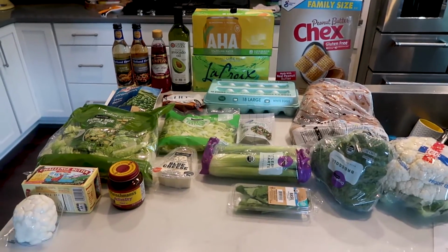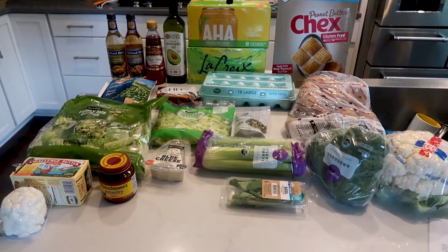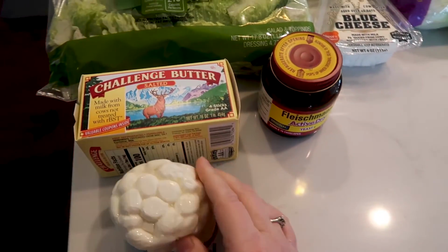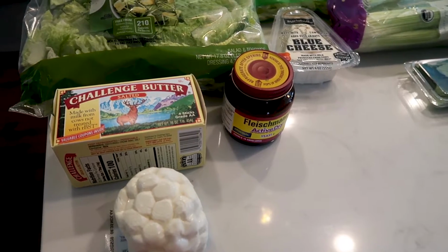I ended up doing a Walmart pickup this week, y'all. We just mainly needed some fresh stuff and then a couple of things for the kids. So let me show you what we got. I am going to be recording a bunch of different spring salads. So one of the things missing is tomatoes.